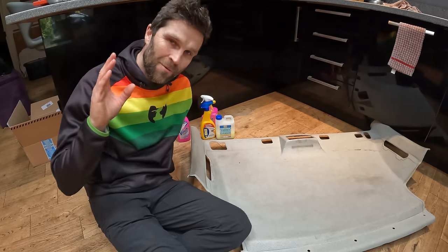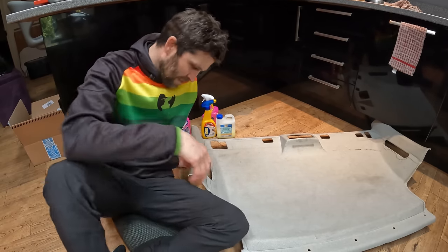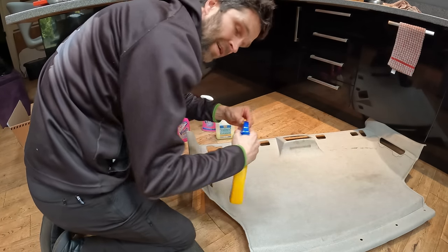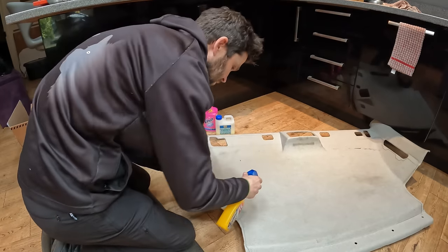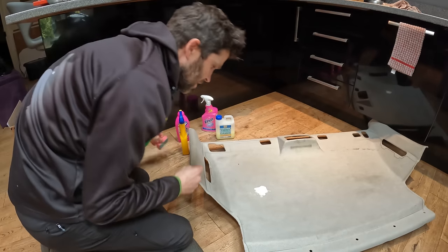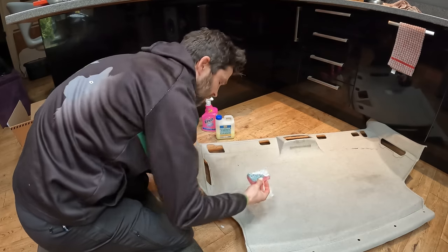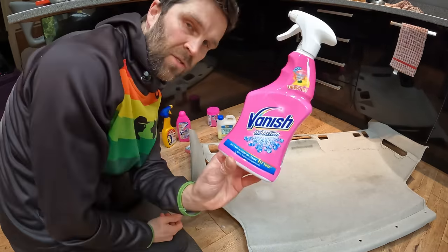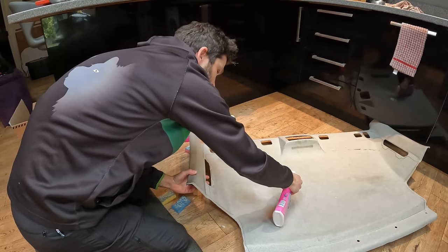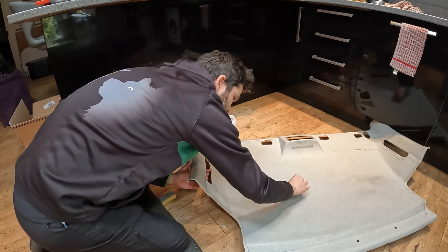Worst case scenario, I will carpet the lot and just cover up the muck. Anyway, elbow grease it is. Let's go. Start with this one, eh? And I'll let you know which product came out best, because these are just household ones. I'll do a few little patches first. Number one. This one next. Let's see what this one's like. Use a different scrubber. Dab it in a bit.